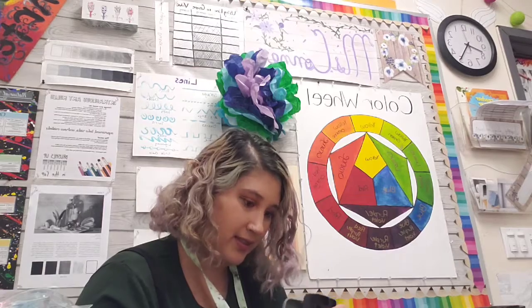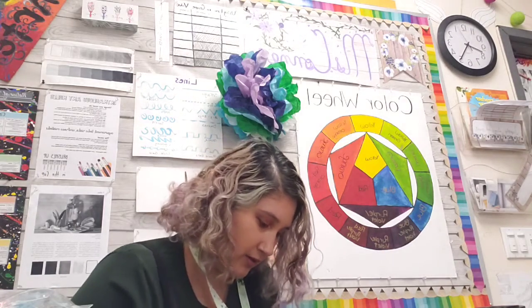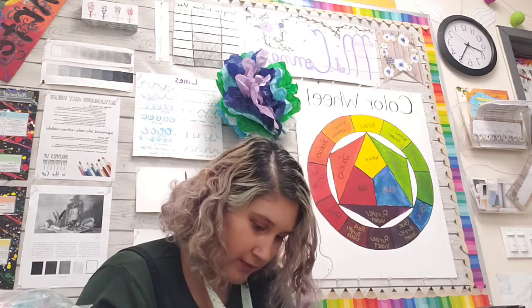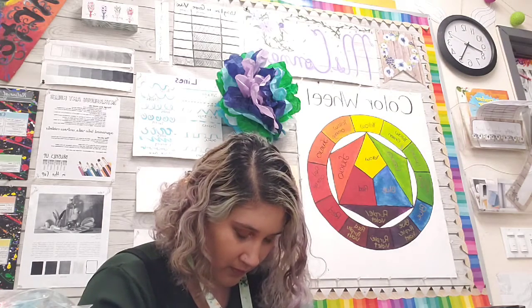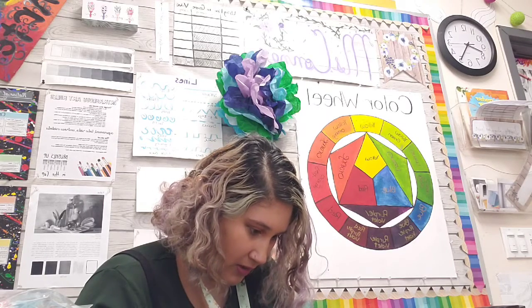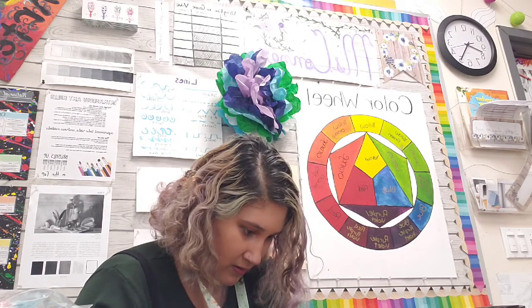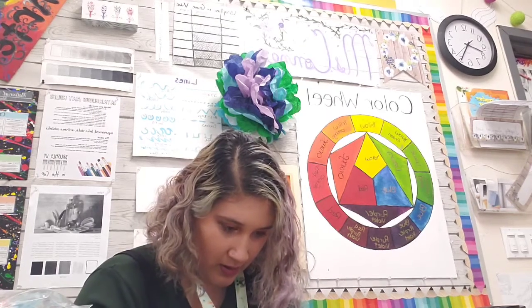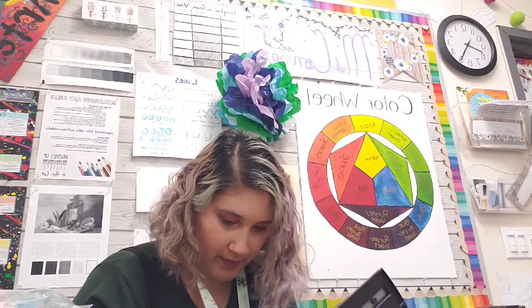I'm trying to fix this. It's been a long time since I've used my stapler, or not my stapler, my hole punch. Wait, this is being really weird. There we go, fixed it.